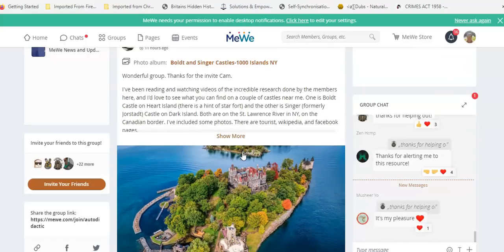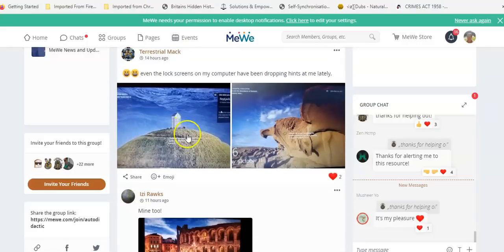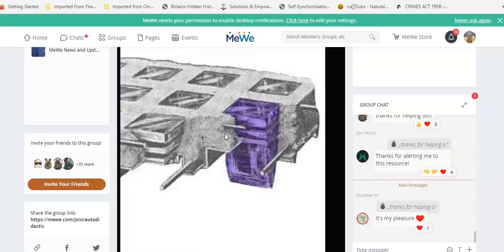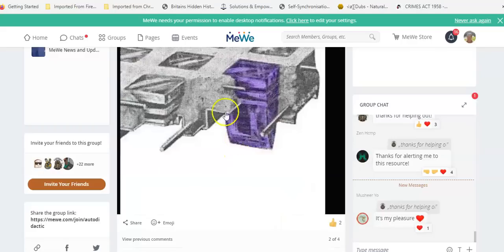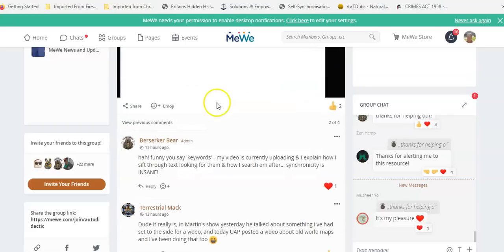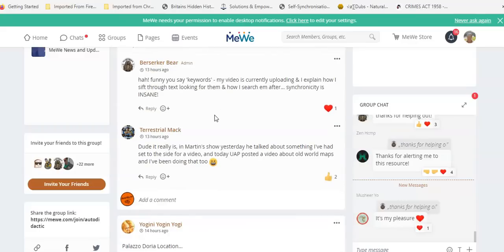And there's some cool stuff here, as you can see, some nice castles on islands, things sticking out of domes. This is all on what are they called? These basically light prisms that, yeah, they were in grates that they send light down to underground levels with.